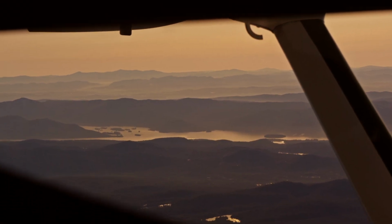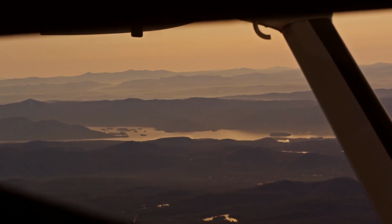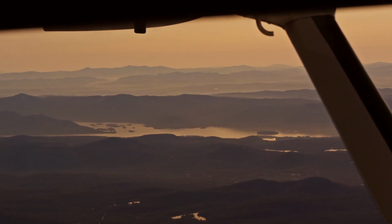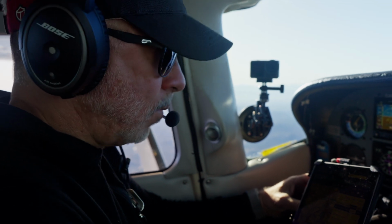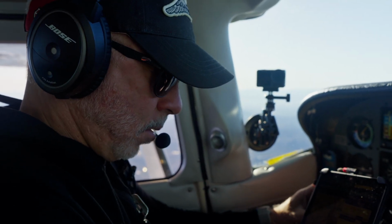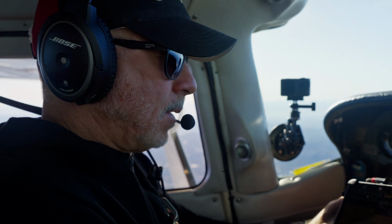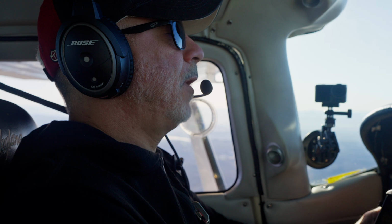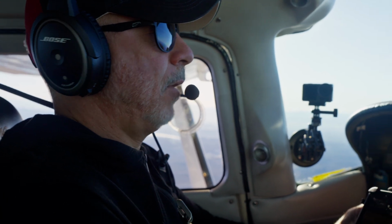Albany approach, Skyline Charlie Foxtrot, Sierra Charlie Kilo, 6,500. Charlie Foxtrot, Sierra Charlie Kilo, Albany approach, Albany altimeter 3018, and navigate to the right downwind to runway 1. Sierra Charlie Kilo, we will expect right downwind runway 1 at Albany, Sierra Charlie Kilo.